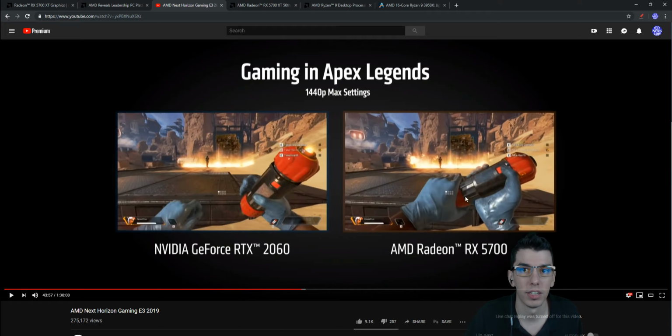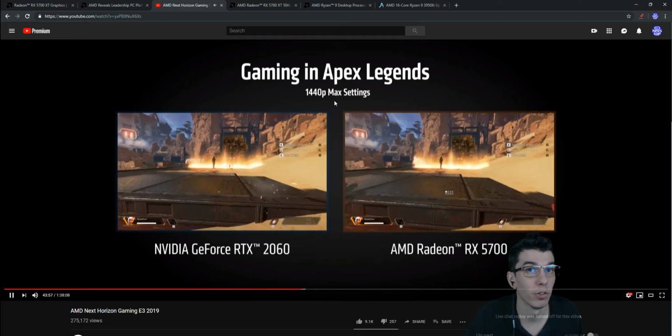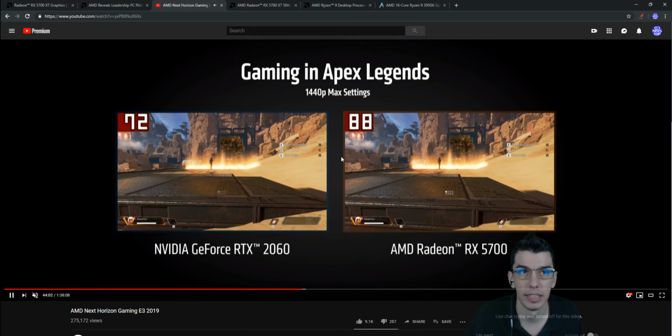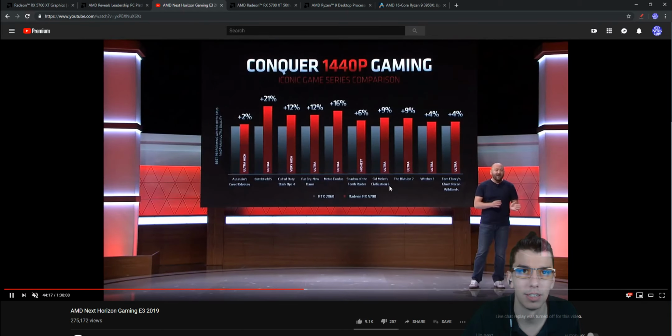So we get to see a comparison of the 5700 versus the RTX 2060, so that $350 price range or so. We are going to see Apex Legends at 1440p, and we're going to see them throwing some thermite grenades, some pretty intense graphics apparently. So we're seeing 88 on the RX 5700, and we're seeing 72 over there. I can't quite point to it, but that's a pretty good number for a battle royale game. We get a bunch more games we actually get to check out in just a second here. Show a bunch more. Here's a slide.